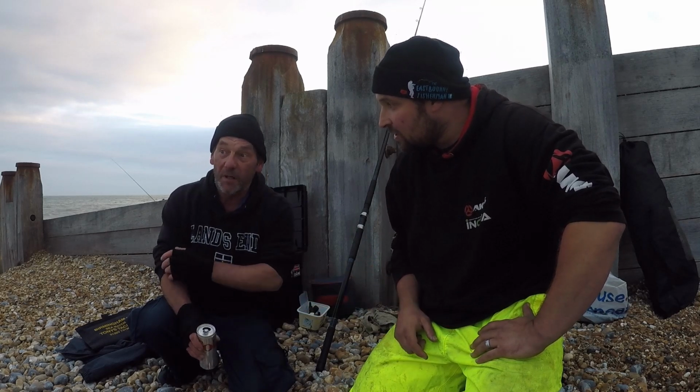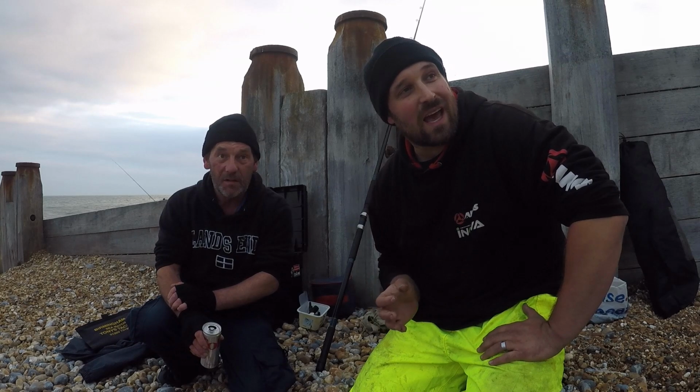So what kind of rigs are you using today then? I'm using both of them, 2-hook clip down. One's on a size 2 hook and the other one's on a size 1/0 hook. Myself, I'm alternating between a larger bait on a pulley rig and then just a 2-hook flapper with some size 4 hooks, scratching around and seeing if we get some fish like that.